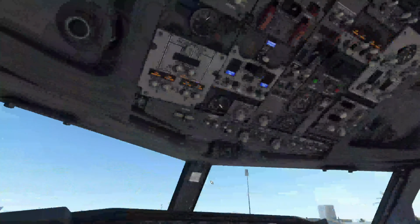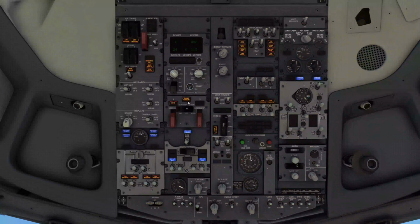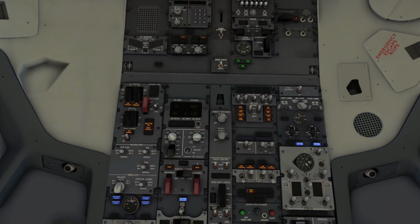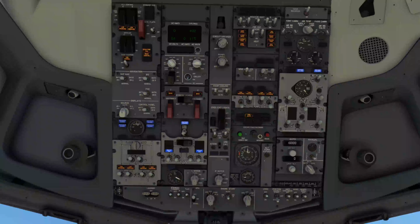So parking brakes are on. Battery is on and guarded. Standby power is auto and guarded. Emergency lights are armed, guarded. Ground power is connected. Just confirm. Lights to steady. And while we're up here, we'll turn up the panel light there. IRS's left and right to nav. Passenger signs will leave. Well, we'll put on, doesn't matter, force of habit and completion of the checklist.